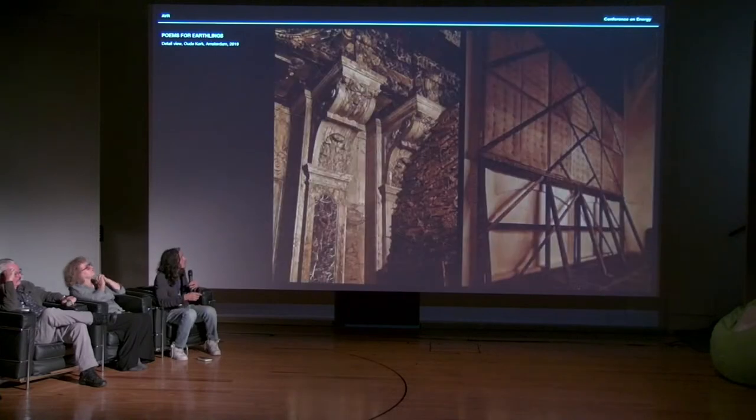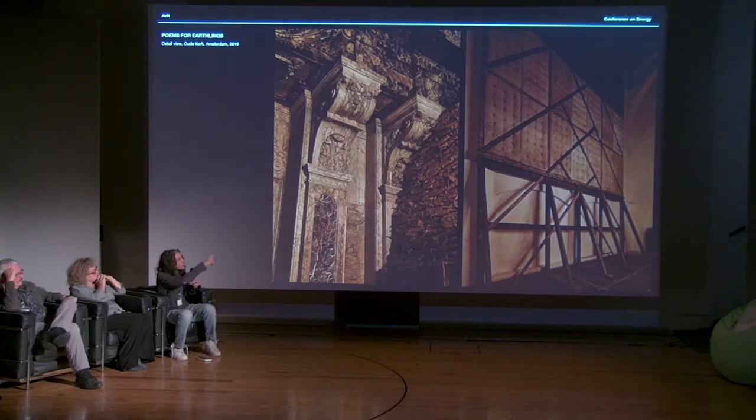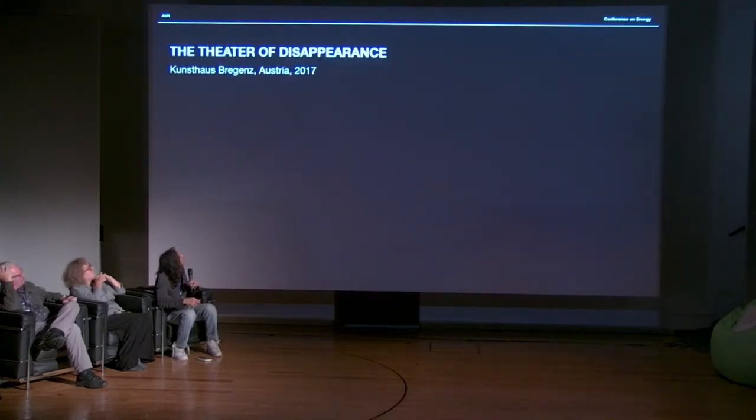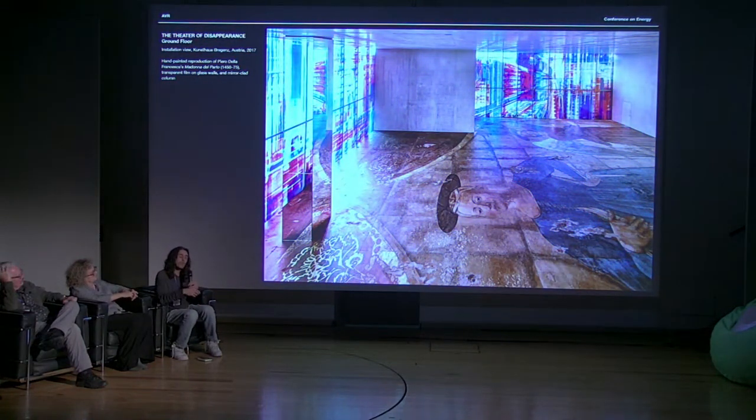And the other aspects of this exhibition I don't think are worth mentioning now in relation to what we're talking about, which is fire and energies. But here you can see how these devices, the mattresses and the wooden scaffolding, are blocking the light, which is in itself an extremely contrarian symbolic operation over what a church and sunlight should be doing together, right? And this is the theater of disappearance. The project before was called Poems for Earthlings.